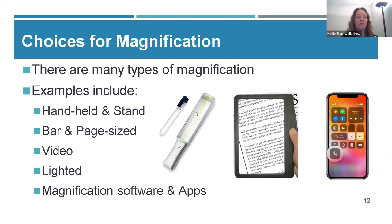All right, so just like anything else, it seems there are many considerations to think about when looking at different magnification. So there's probably even more than what I've listed here on this slide, but some examples of different styles of magnification are handheld and stand magnifiers. When I think of handheld, I sort of think of that image of Sherlock Holmes, the detective, holding up a magnifier. Whereas a stand magnifier is going to be similar, but to get the effective use out of a stand magnifier, that magnification is intended to stay flat on the surface in which you're trying to magnify.